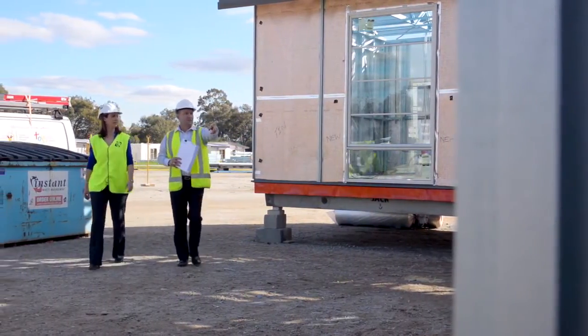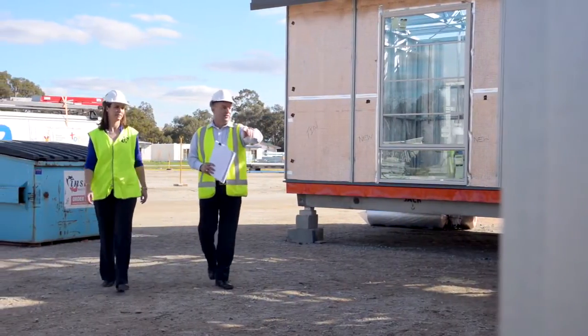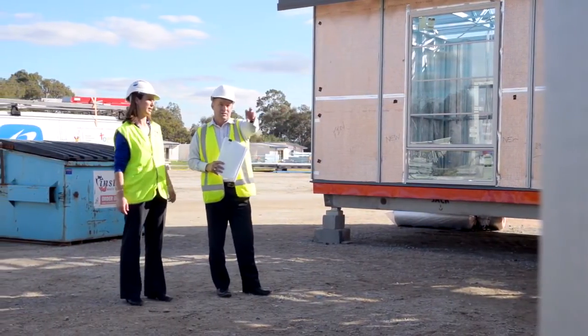So how long do you think from now until lock-up stage? Until lock-up stage? We're probably only about a week away. Yeah. So that's the exciting thing, once the roof goes on, the cladding's on, the windows are already in. Yeah. So once we get the roof on, then there just can't be any delays at all with regards to weather. Yeah.